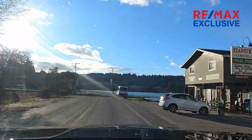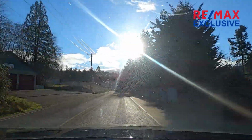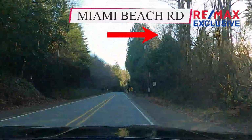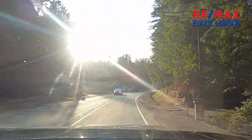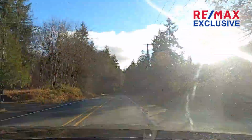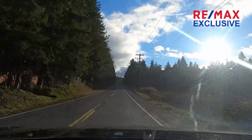So next, right after the general store, is going to be Miami Beach Road, which takes you out to a couple of cool spots: Scenic Beach State Park and Guillemot Cove. We just passed it. They're great outdoor hiking areas. Guillemot Cove does not allow dogs, so just keep that in mind if you're planning on bringing your dog. That's not one you want to hit up. Miami Beach Road also has a ton of like $1 million properties out there. It's ridiculous. So still on Seabeck Highway.